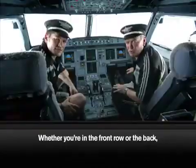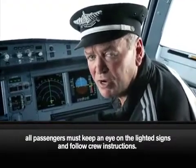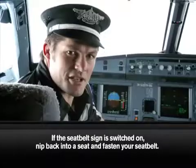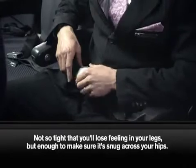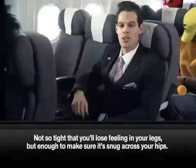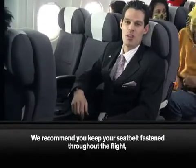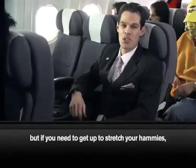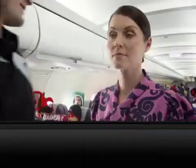Whether you're on the front row or the back, all passengers must keep an eye on the lighted signs and follow the crew instructions. With the seatbelt sign switched on, nip back to your seat and fasten your seatbelt. Not so tight that you'll lose feeling in your legs, but enough to make sure it's snug across your hips. We recommend you keep your seatbelt fastened throughout the flight, but if you need to get up to stretch your hammies, undo the seatbelt by lifting the flap. Excuse me.